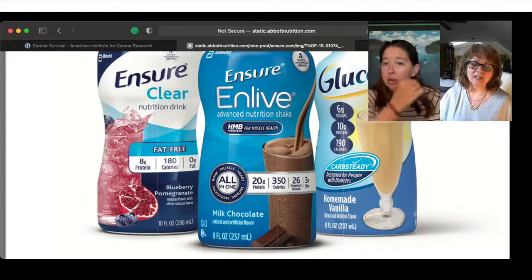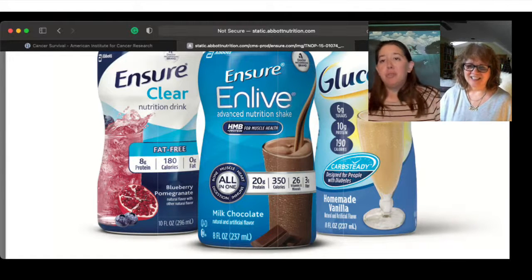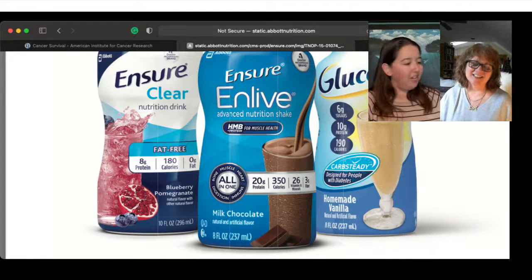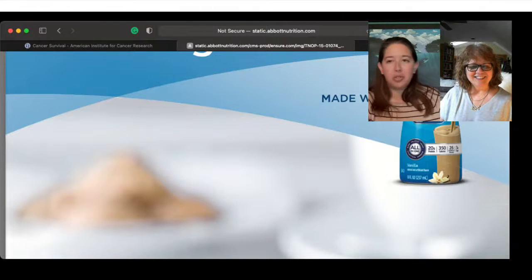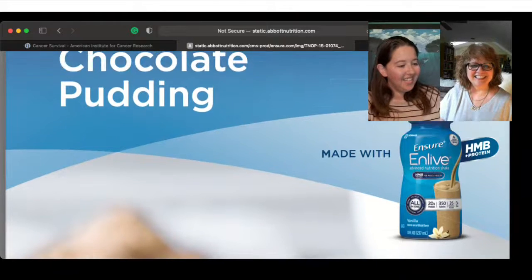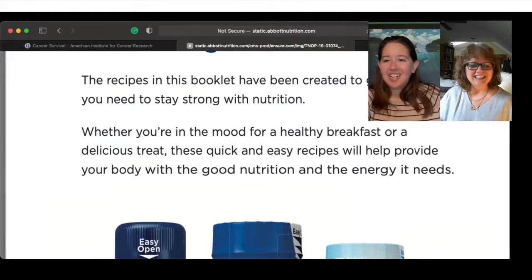Okay, so if you had diabetes, that would be your after-treatment version to have. Awesome. Yeah, and that shows you which one to use. But yeah, that's great information.